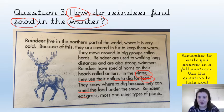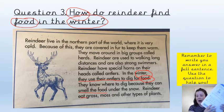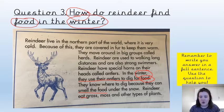How do reindeers find their food? Full sentence, remember. Use the question to help you. Reindeers find their food in the winter by using their antlers to dig. Okay? So you can say your answer first to make sure it makes sense. And then you write it down, read it, check it makes sense, check you've not got any words missing. When you know it's perfect and you've got a full sentence and you've used the question, write it in your yellow book. You won't have enough space in your white book, I don't think, because you've only got 2 sentences, 2 lines. Okay? So have a go now at answering question 3. Take a photograph of your answer and send it in to me.